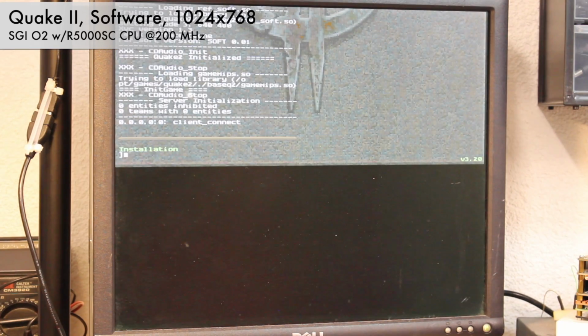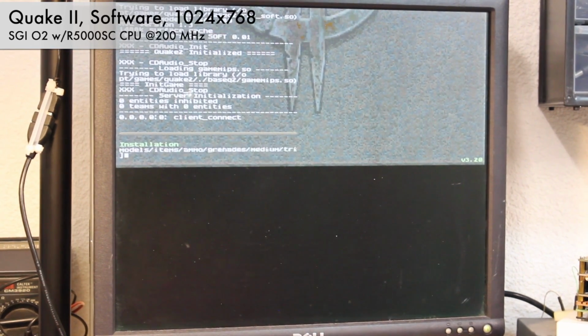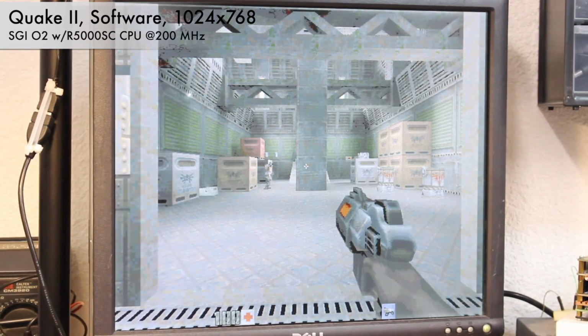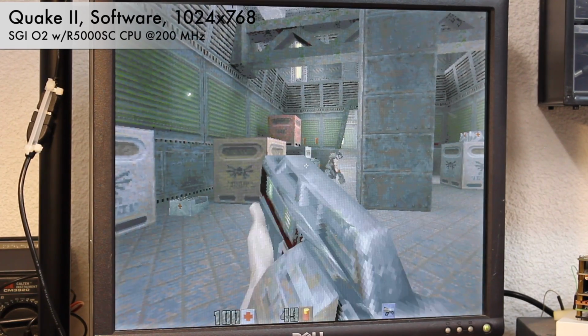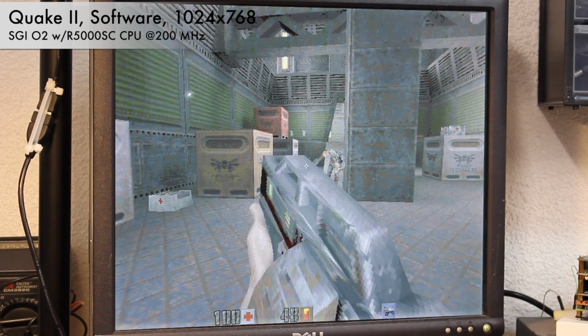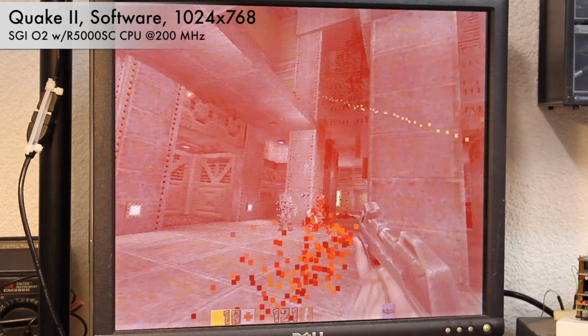But what about the 640x418 software rendering mode? See for yourself, it doesn't do too badly actually, but there's again some noticeable audio skew.